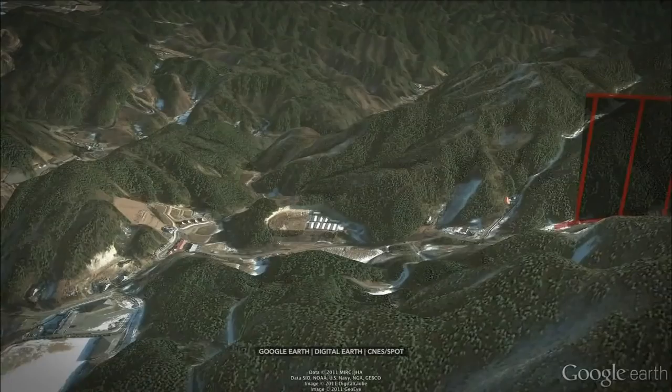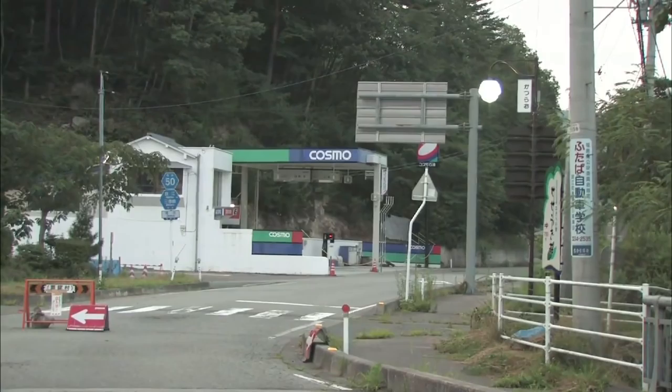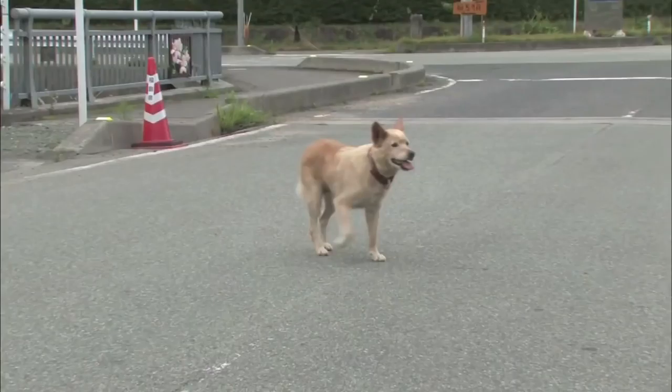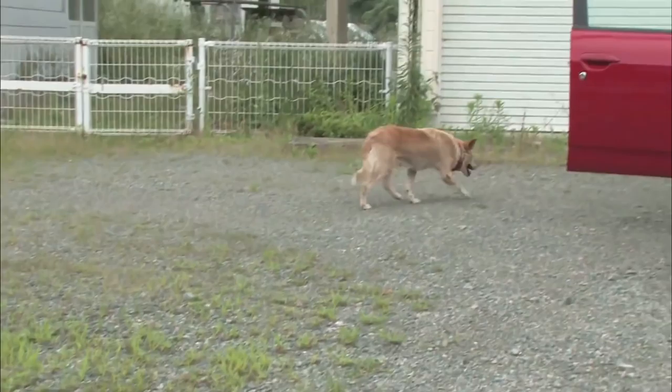With light dimming, our Sunday drive for data ended here in the town of Katsurao, adding about 12,000 readings to a database of more than 1.25 million. No one is here, only the police, making sure we were not looters. And so it's hard to say if this lonely dog will ever see its owners again. Do we have anything to feed him? Sadly, no amount of data gathering can change that fact or erase this scene.